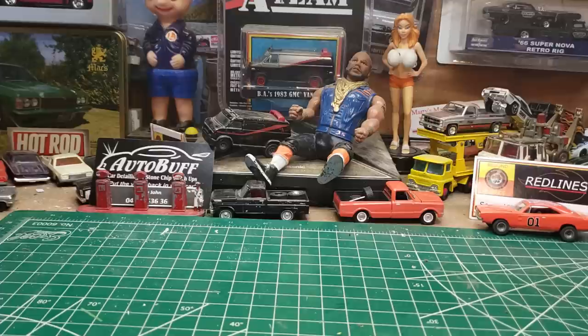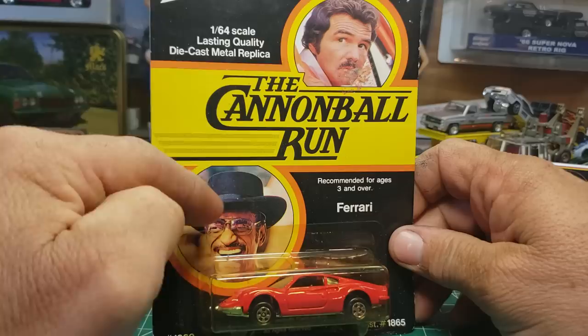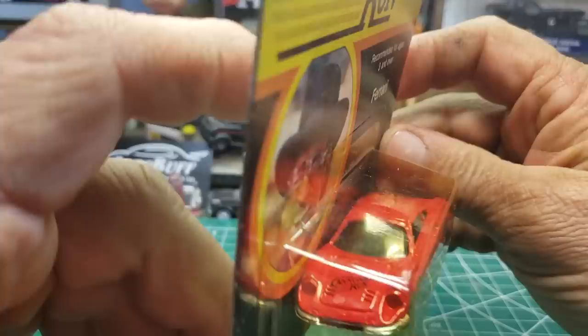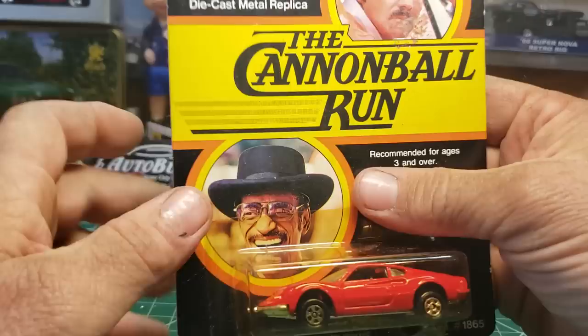How cool is that? This is how stupid ERTL was, or thought us kids were. That was the one that Dean Martin and Sammy Davis Jr. drove. It was a Ferrari 308 GTS, just like Magnum PI drove, and they gave us a Ferrari Dino. It just says Ferrari, but it's obviously a Dino. They thought us kids were stupid. But anyways, it's still an awesome package, and it survived since I was a child.